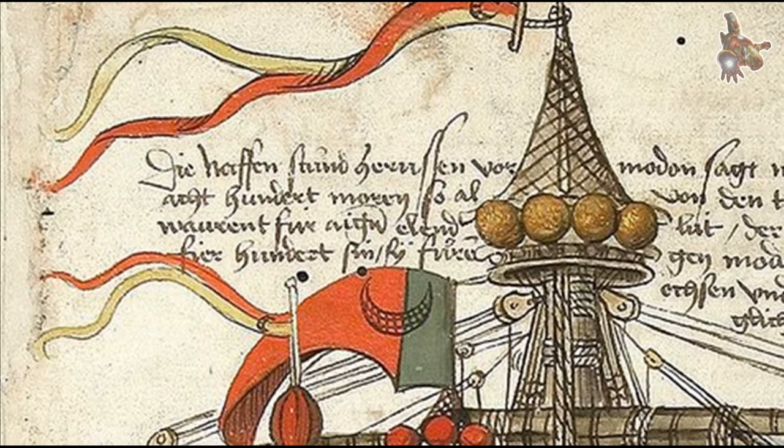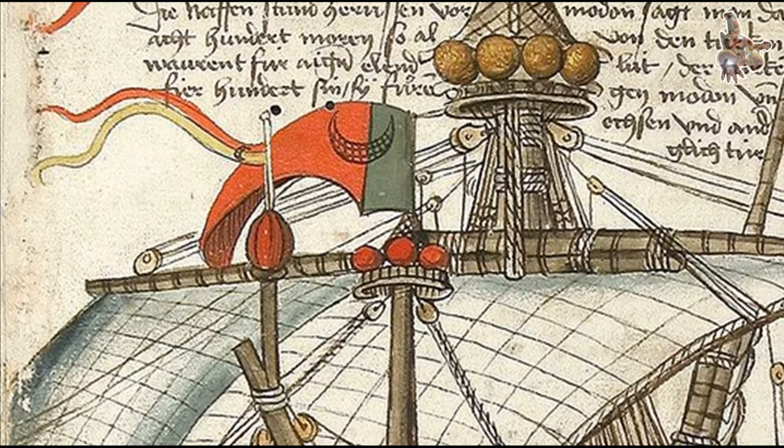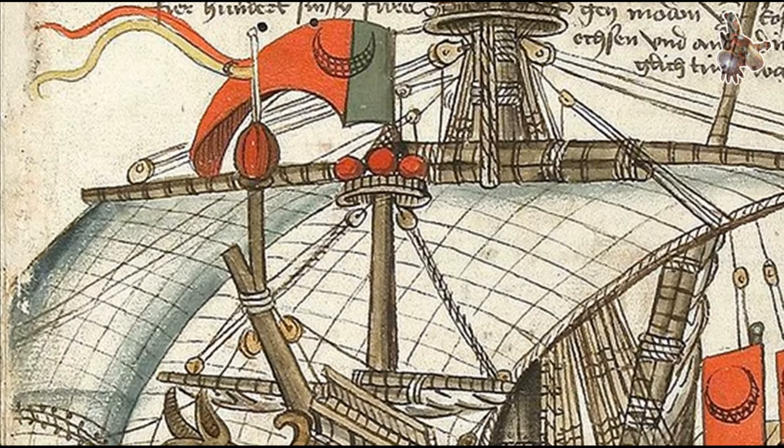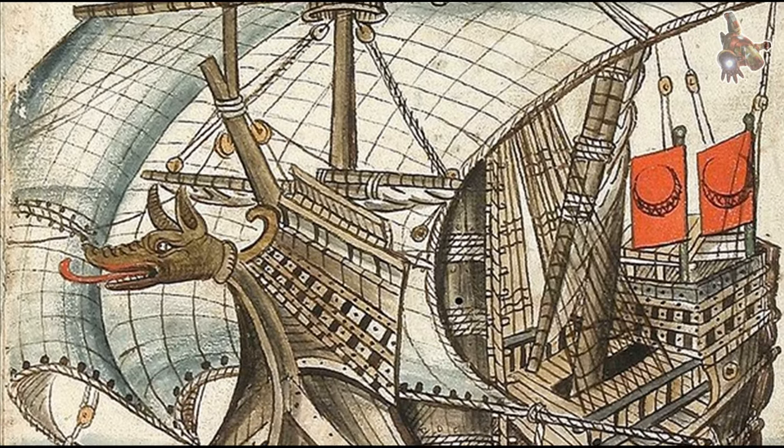Other cities like Kiel, Frankfurt and Bremen later joined this association. From this group grew the development of the armed mercantile ship named Cocca Anseatica.